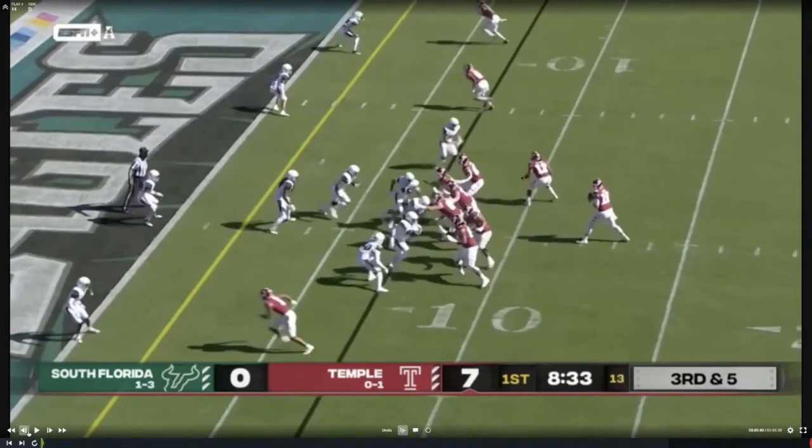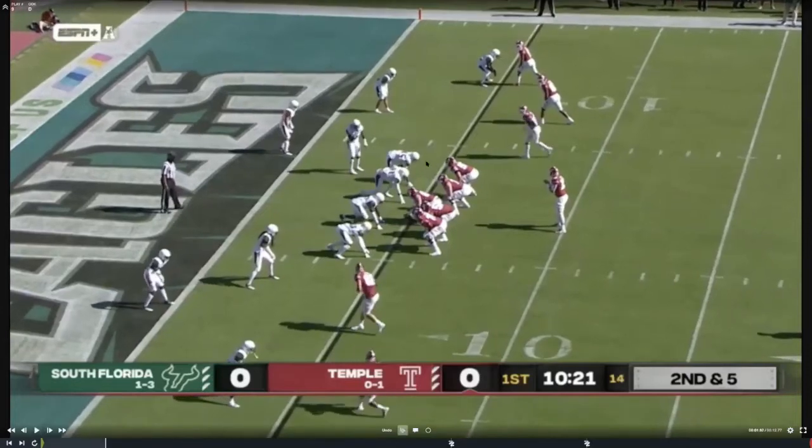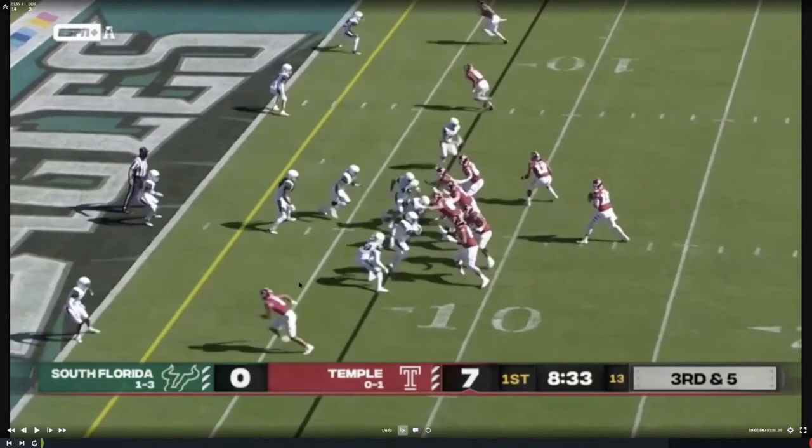Here's after the fumble. So there's a touchdown on the first drive. The defense gets put in a bad spot. There again with that 4 down look. This play got caught a little bit late. But if you look at the look that they were in here, the 4 down lineman, instead of the 3, they're in the same look here.